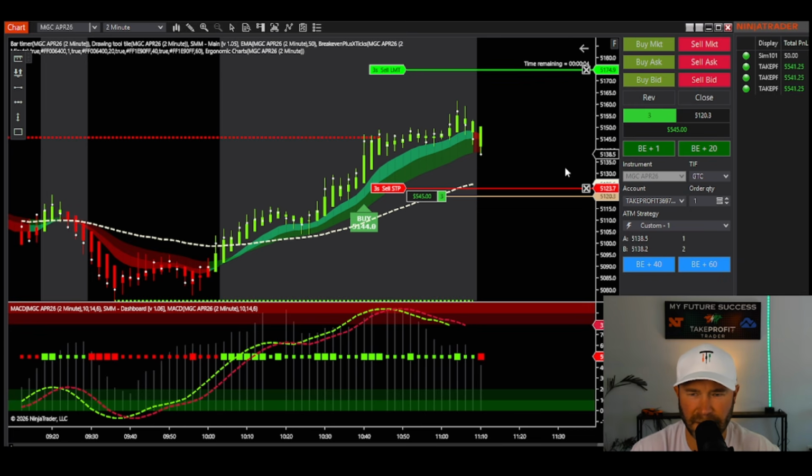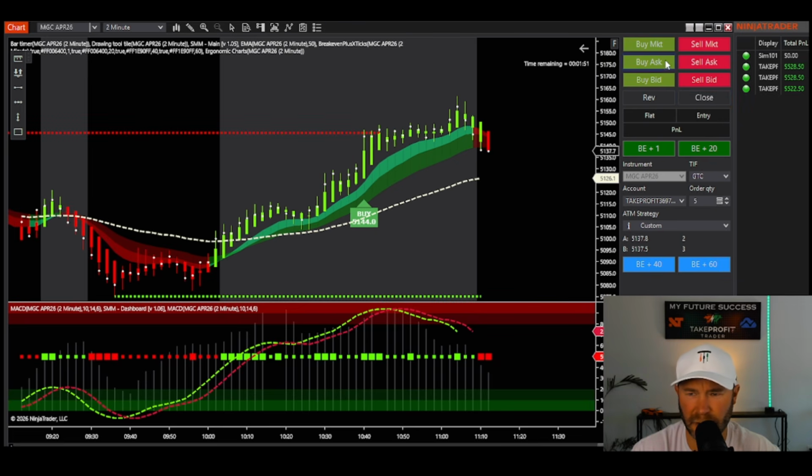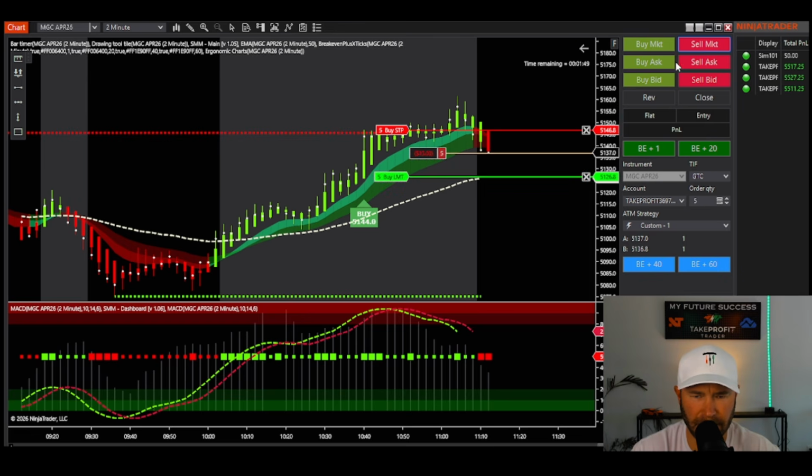6, 5, 4, 3, 2, 1. There we go. Black background that is closed out. I'm going to go ahead and exit this trade. I'm going to close it. That is a $580 trade. Background is switched over. I'm going to now sell the market right now. I'm going to go ahead and get in, and let's have this run as well.